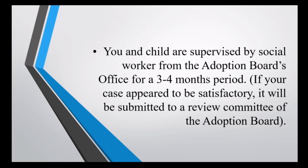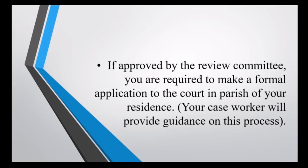During this period, the social worker will visit your home regularly to see that everything is going well between you and the child. If your case appears to be satisfactory, meaning there is nothing adversely happening to the child, your case will be submitted to a review committee of the adoption board. This committee will look over what the social worker reported from his or her observation at the home.